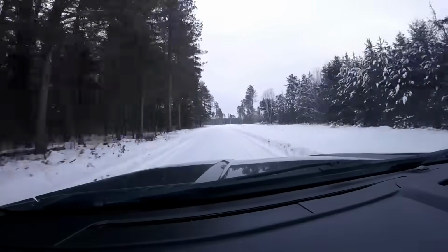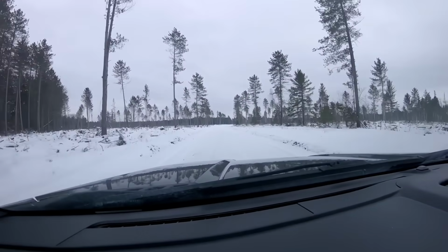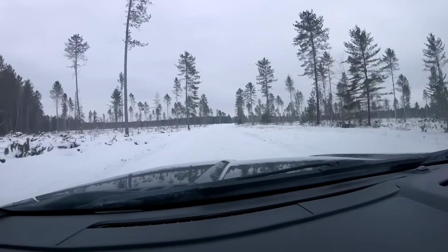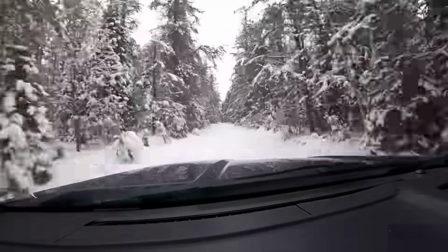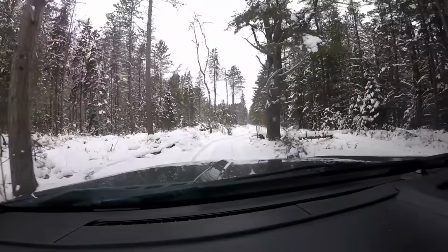For anybody who doesn't know why, this is going to be a nice, relaxed, safe, warm kind of car camping trip with my dog. I'll explain that a little bit later, but I'm sure a lot of you guys know. We're going to be driving about an hour and a half away from my house down some back roads, and we set up shop when we get there.